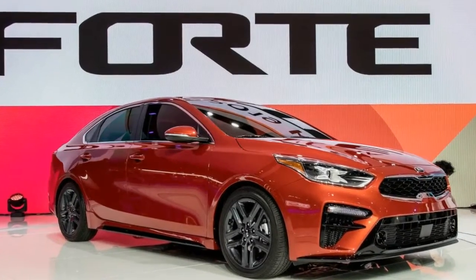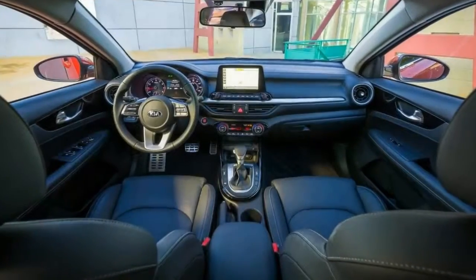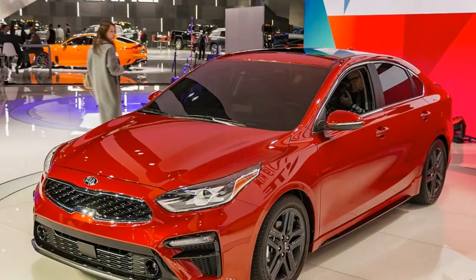For enhancing the basic Forte, standout options include wireless phone charging, lane keeping assist, and dynamic cruise control. The 2019 Kia Forte will go on sale later in 2018 for a price they have not announced. Sensible.